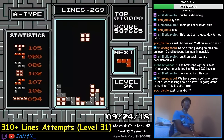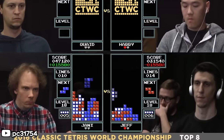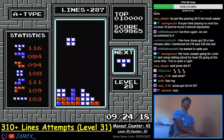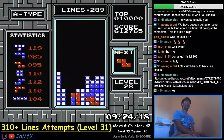Most of these teens have gotten into NES Tetris after seeing CTWC content and/or the Boom Tetris for Jeff meme video on YouTube. To get to level 31, a player needs to clear 20 lines within the kill screen, a feat that used to be impossible. With hypertapping, however, it is possible to place pieces all the way on the left side of the board, but this is only possible with a low stack, which is why Joseph is trying to keep the stack low into 29.